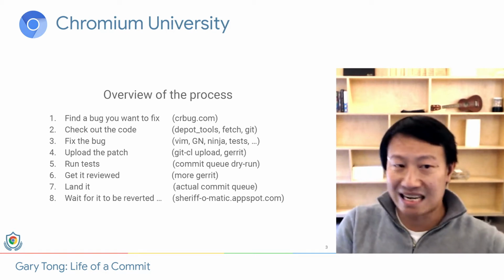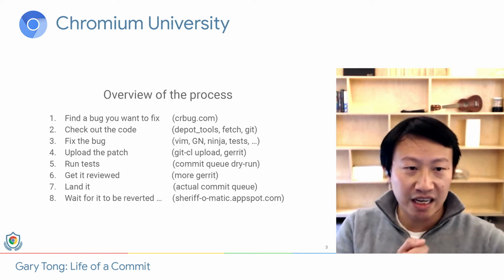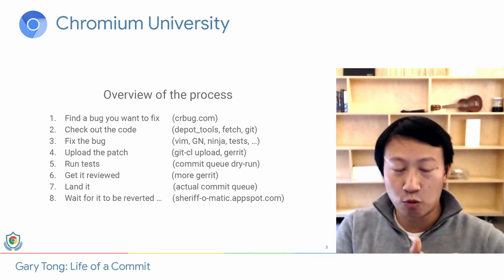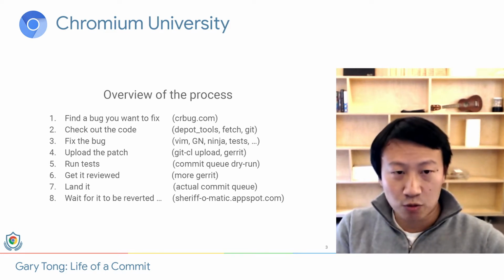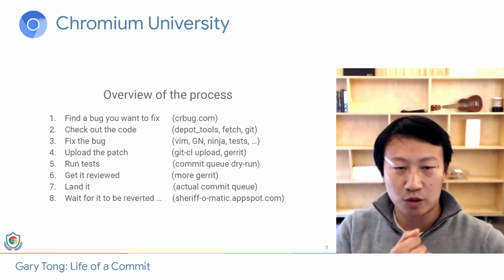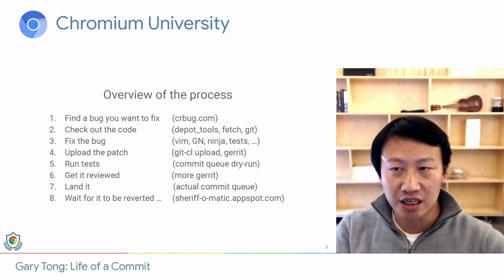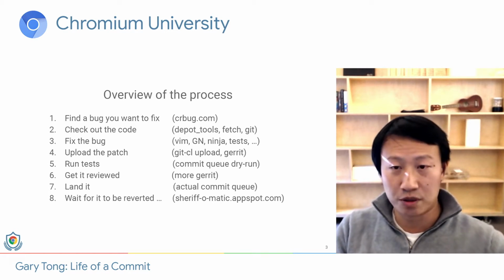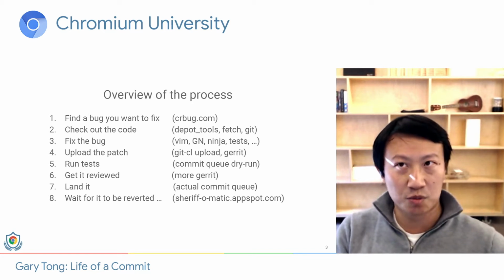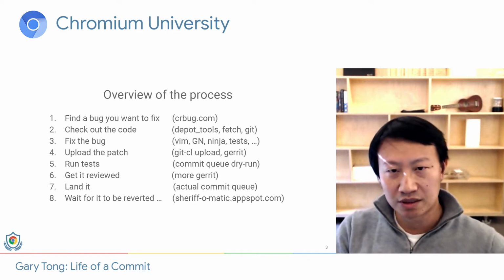So an overview of the process, it's actually very similar to the process for most open source projects. You start with finding a bug that you want to fix. You check out the code, you fix the bug, you upload the patch. We do use bespoke tooling for a bunch of this. So sites like CRBug, which is our bug tracker, Depot Tools, which is our way of kind of wrapping Git and doing some checkouts. Things like GN and Ninja, which we use for building, Gerrit, which we use for code review. A lot of this is open source, but it's also somewhat specific to Chromium in that this is a little bit different from your typical GitHub workflow.